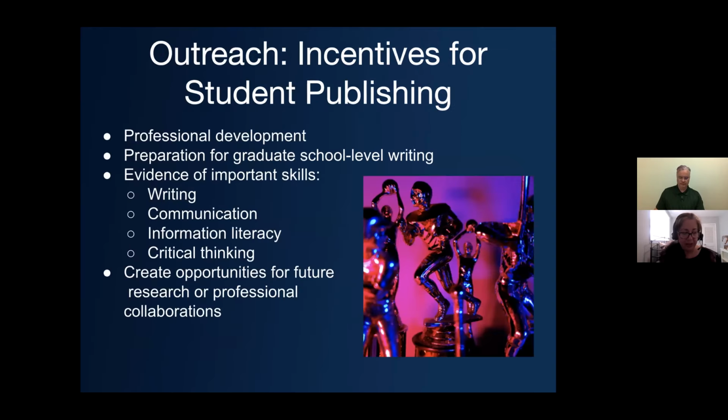We try to help students see that publishing their work can be valuable for their own professional development, laying a foundation for the type of writing that they would do in graduate school, including the type of writing that they would do while applying for grant funding. Publishing an article provides a student with clear evidence of the writing, communication, critical thinking, and information literacy skills that are highly prized by potential employers.